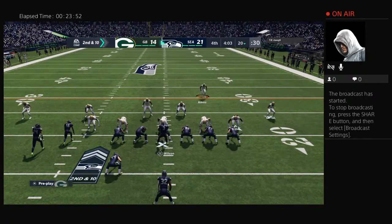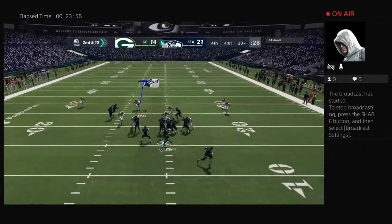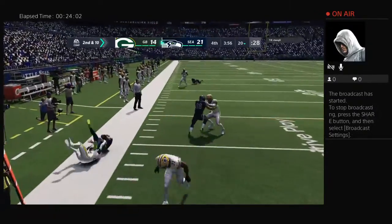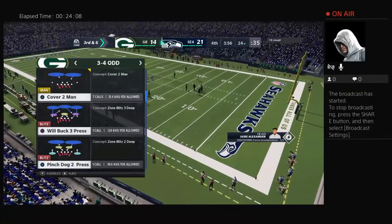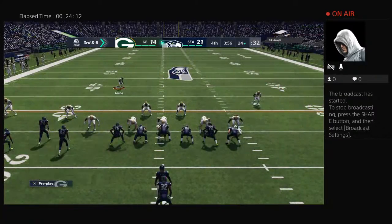After the incompletion, here's 2nd and 10 from the 20. Throwing again. Wilson steps away to his left. He'll try and run it. And he gets it here to right around the 24 before he's out of bounds. He'll wind up getting 4 there on his own, but it will leave him now with a 3rd down situation.